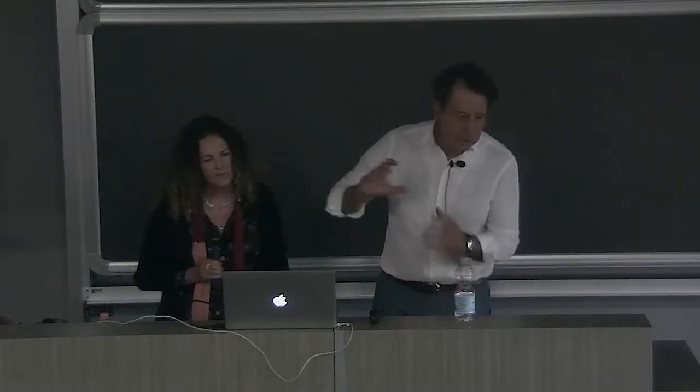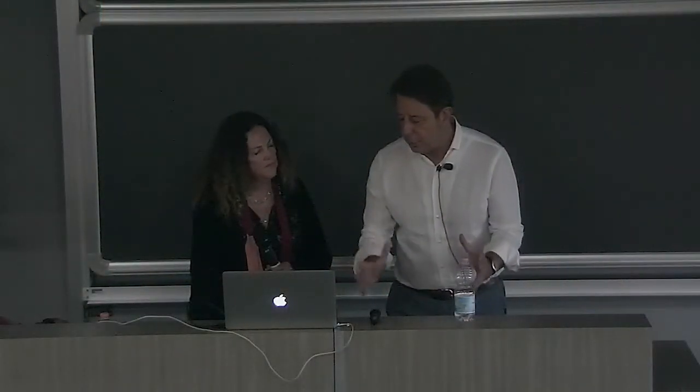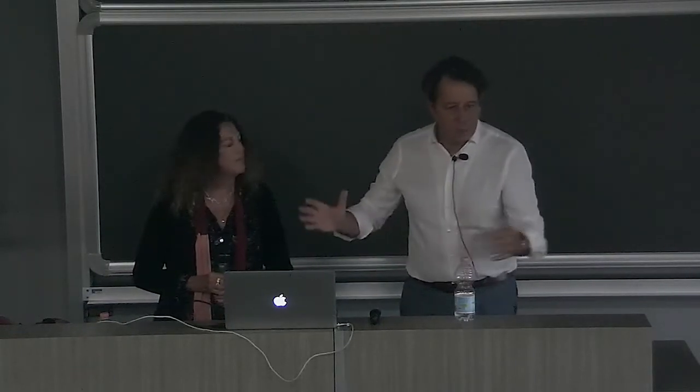This is a Columbus module. You see the small one, and we went to see. This is, for example, another unbelievable concept: a module for a Mars base that is made with mycelium. Mycelium is a small mushroom that you could drop in some bags on the Mars surface, and then an inflatable builds the base of this module. The inflatable is a double chamber inside which mycelium grows, and then with a small command you have a solidification by heat, and it becomes like concrete. So you can build this module.